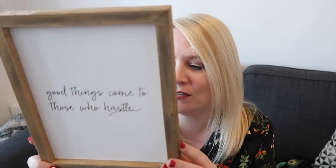And then I got this for my office, which was, good things come to those who hustle. That's how people hustle, I think. Hustle, hustle, hustle. That's me hustling. So if you do that, good things will come to you, if you do those exact movements. But I thought that looked cool in my office or my bedroom or somewhere. It'll look somewhere good in my house.